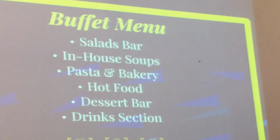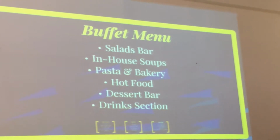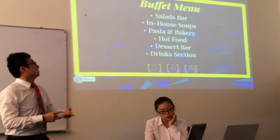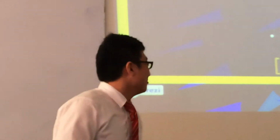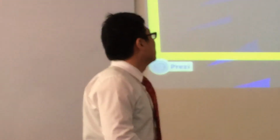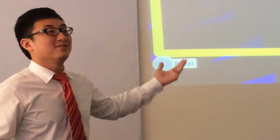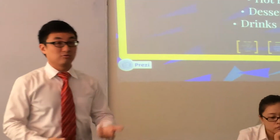Okay, so this should be the things that we will have within our buffet line, which will consist of the salad bar, which is the first thing that you will see when you enter the restaurant. And then after that, we will have all in-house soup. We will have pasta, we have the bakery items, we have our hot food, the standard food that most of us will enjoy. We also have the dessert and the drink section.